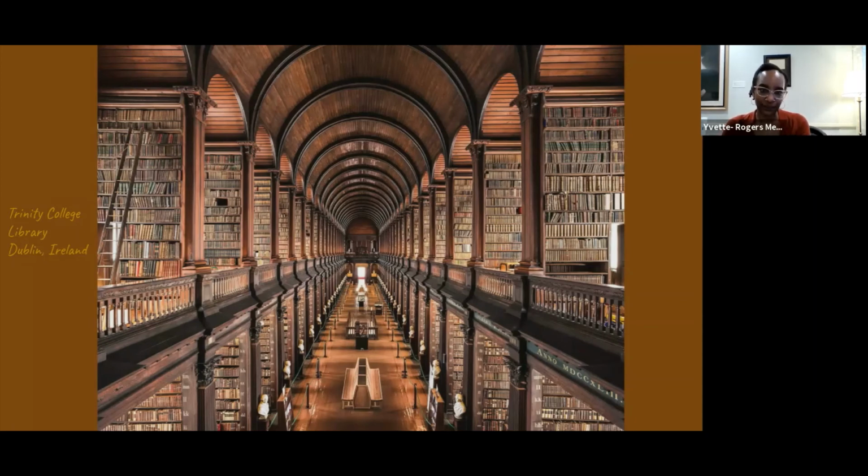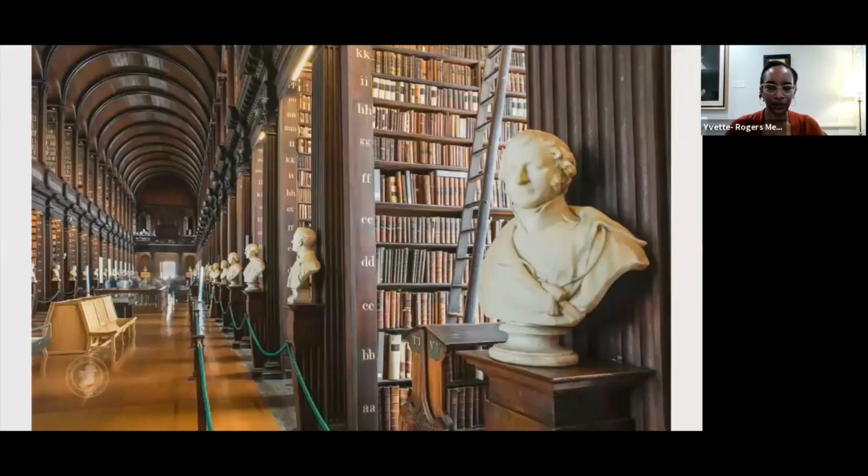And that's actually kept in this room that you see here, the Long Room. This also is the most famous room in the library. It holds 200,000 of the library's oldest books. That's the top level. At the bottom level, the room is filled with these 40 marble busts, all male, of great philosophers and writers, and also men connected with Trinity College.